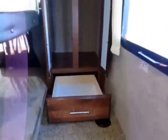Now, I like the fact, too, that we have steps so you don't have to throw the kids upstairs, and we actually have storage for the people in the rear corner back here.